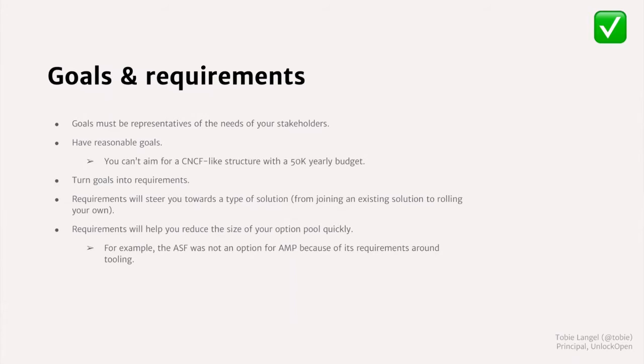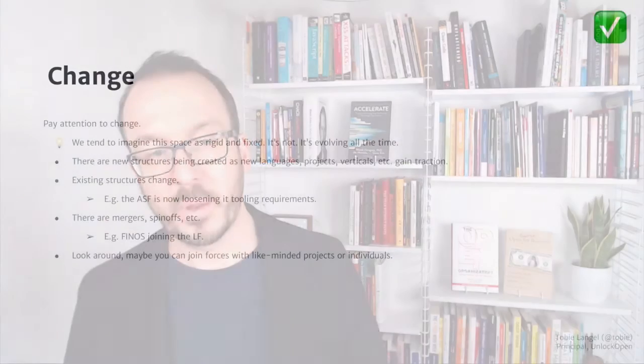And those requirements will steer you towards a type of solution, from joining an existing solution to completely rolling your own. And they will also really quickly help reduce the size of your option pool. For example, the Apache Software Foundation was not an option for AMP because of its requirements around tooling.